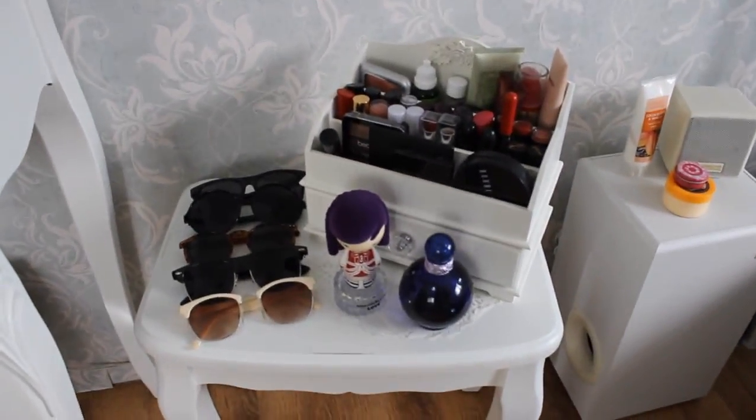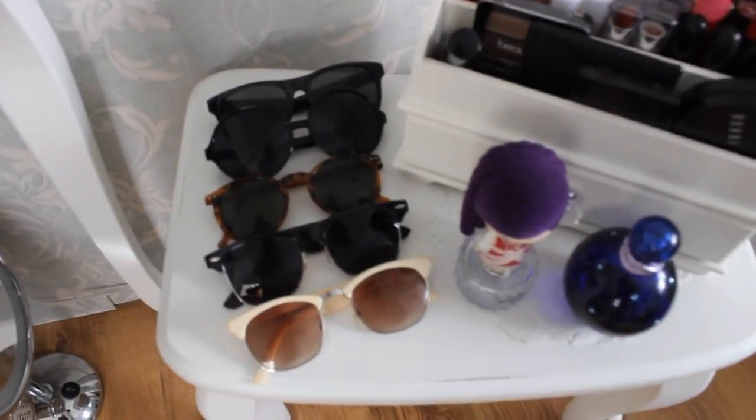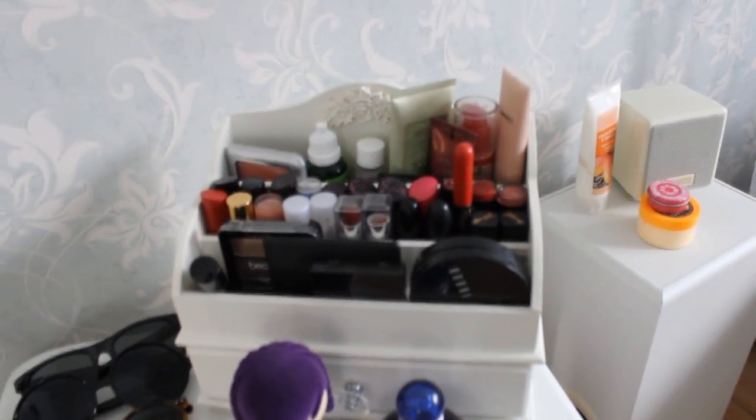On the right of that, I've got the chair that actually came with my vanity desk, but because I don't use it, I just have it as a little side table to keep my makeup and some sunglasses on. I really need to think of a way to store my sunglasses, but for now I've just put them along there. And then I've got my little makeup area where I keep my lipsticks and stuff like that, and I got that from The Range too.